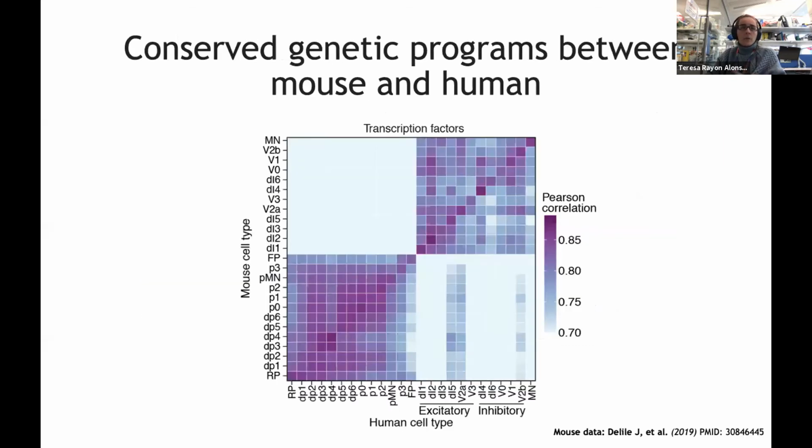Something that we're also very keen to do was to compare the transcriptional similarity between progenitors and neurons of mouse and human. And for that, what we did is that we used expression levels of homologous genes in each neural cell type in mouse and human. And what we did is that we estimated the Pearson correlation coefficient for each pair of cell types.